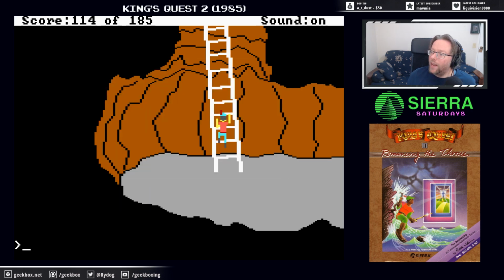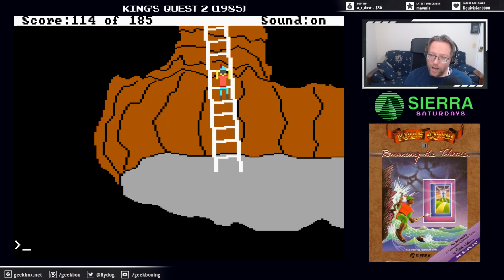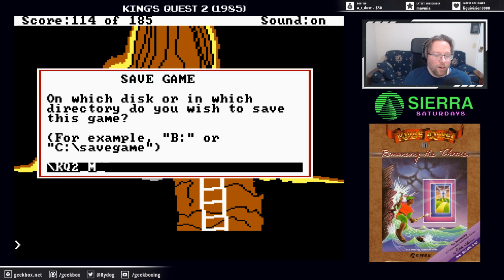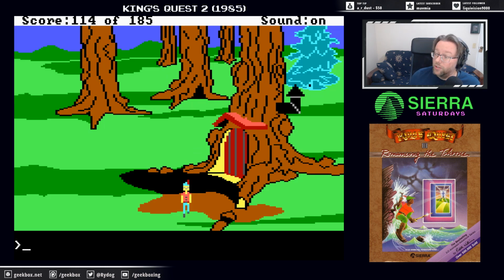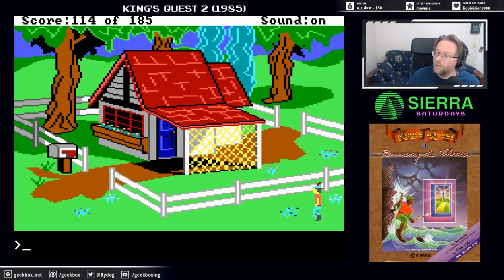All right. And now, let's look at this soup. The pot contains hot, bubbling chicken soup. All right, cool. And I have more gifts from Milady. Now I can save the game again. All right. And now, since we have chicken soup, I know I have not been in this house yet to show you, since I'm sort of doing things somewhat efficiently. But we're going back to Grandma's house.